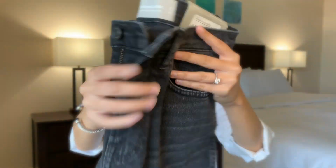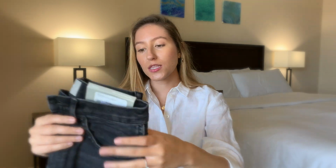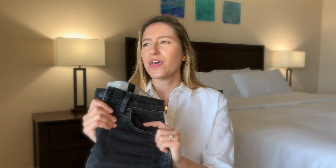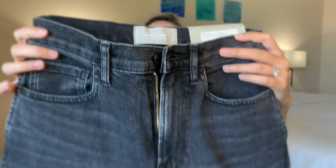It is a washed black color, so as you can see, you do get a little bit of fading and whiskering on them. I think it's just a very casual, cool way to do a black jean that I really, really like. And overall, I've always loved the cheeky bootcut jean from Everlane. I find them to be so, so comfortable. They're made of 98% cotton and 2% elastane, so there is a little bit of a stretch, but the consistency of these jeans is very thick, and it definitely feels like real rugged denim, which I love. I also think that it looks very much like rugged denim.